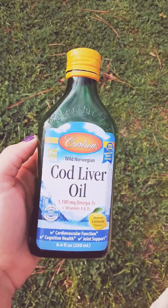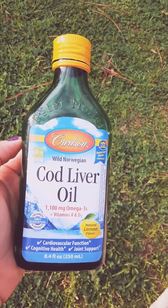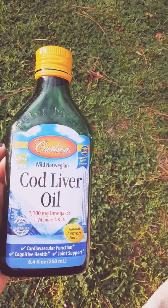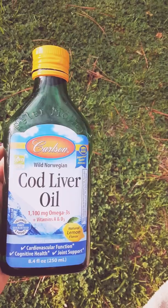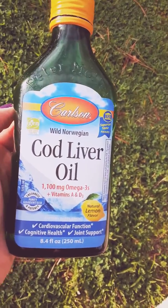And back in the old days, they used it to prevent and help with rickets in children, which is basically a vitamin D deficiency, kind of like a bone problem. So essentially, this stuff is really good for a lot of things.